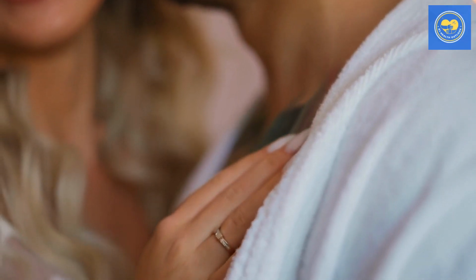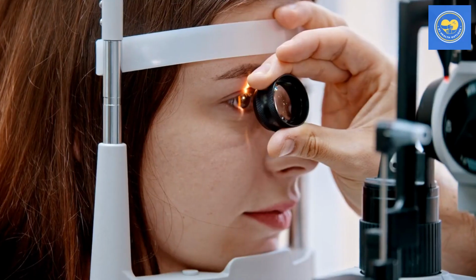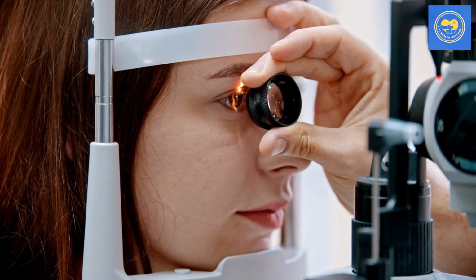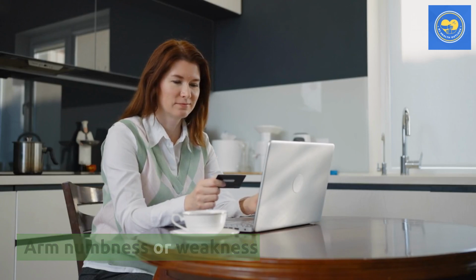Stroke signs: bodily numbness or weakness, particularly on one side. Vision modifications in one or both eyes, or swallowing issues. Unidentified headache with severe pain, issues with balance, walking, or dizziness, confusion. Difficulty understanding or speaking to others. Act FAST. The FAST test aids with symptom detection. It represents face sagging. Request a smile. Is one side sagging? Arm numbness or weakness.